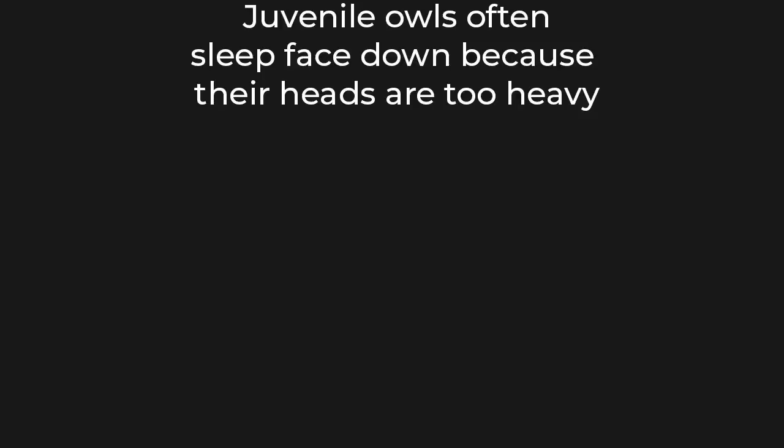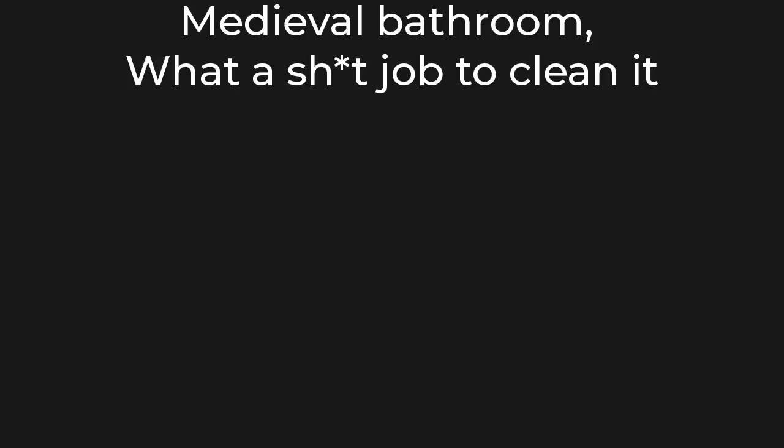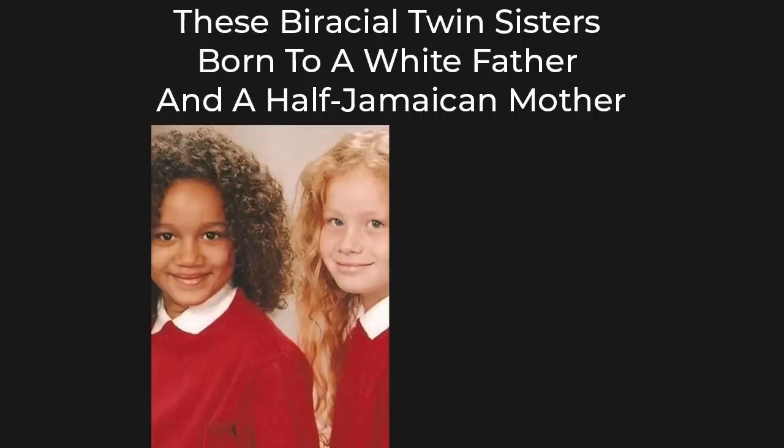Juvenile owls often sleep face down because their heads are too heavy. Medieval bathroom. What a shit job to clean it. These biracial twin sisters were born to a white father and a half Jamaican mother.